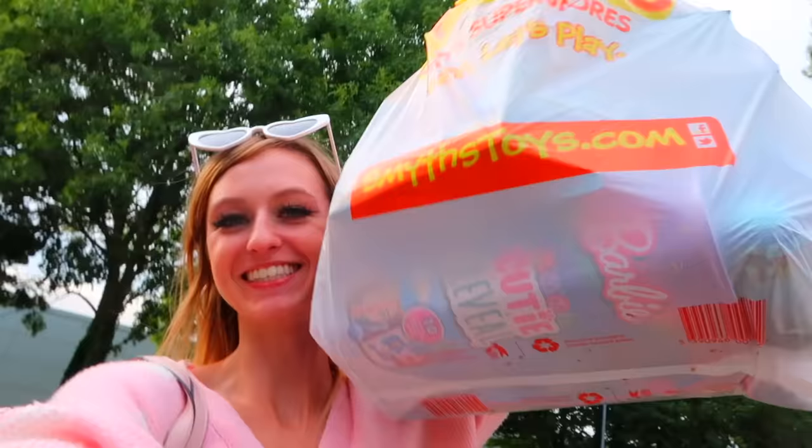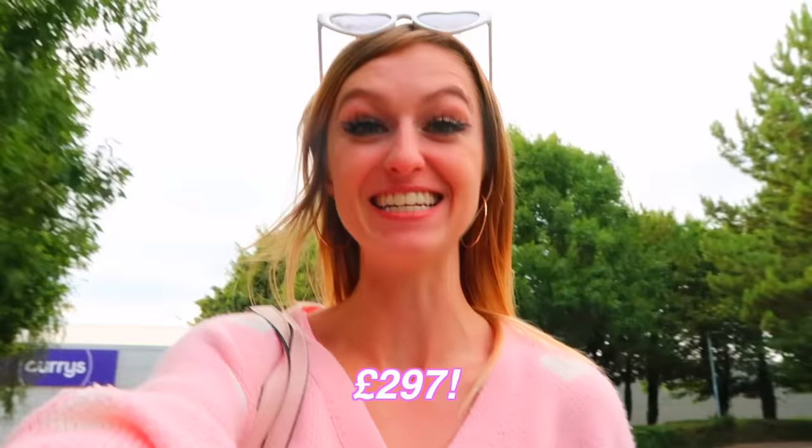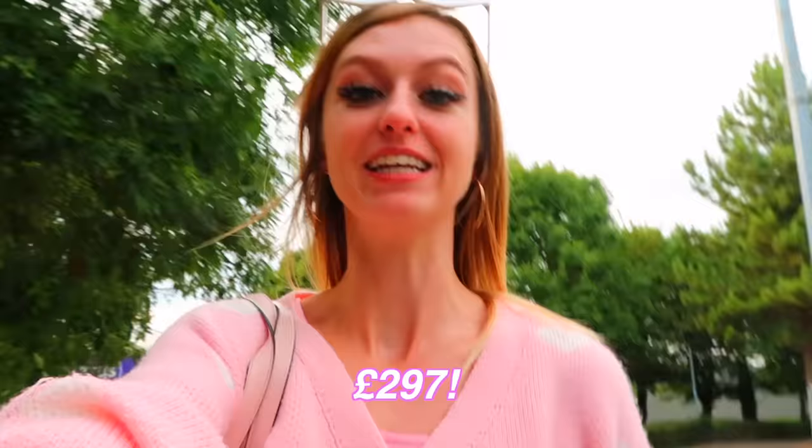Okay, we are out, guys. Look at the size of the bag. It's literally bigger than my 2 puppies combined. So all together, we spent a whopping £297 on this challenge. Literally nearly £300.